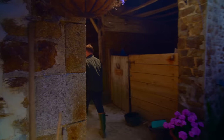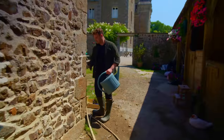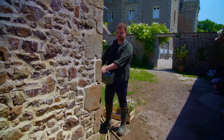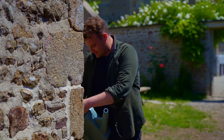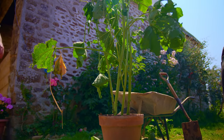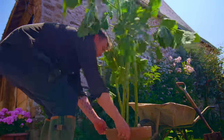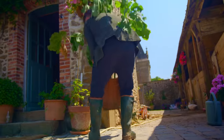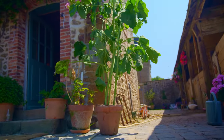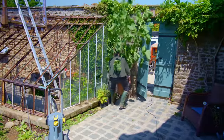The next thing will be to fill up a bit of water. Right, so I just need to move it somewhere a bit better here. Doesn't work there, does it? Basically where it was, but outside now. There we go.